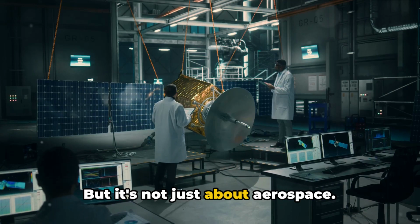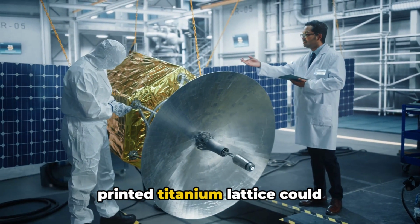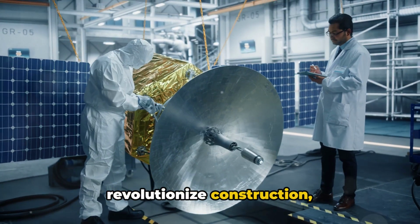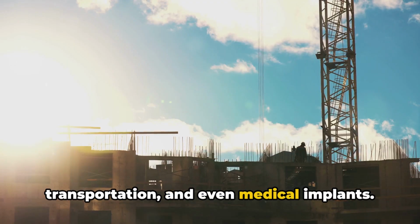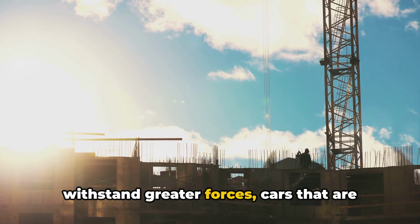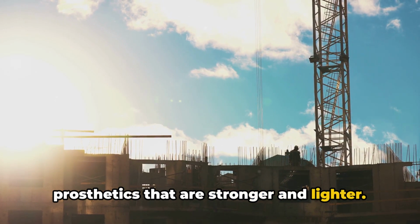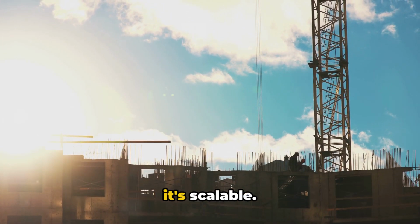But it's not just about aerospace. The strength and lightness of this 3D printed titanium lattice could revolutionize construction, transportation, and even medical implants. We're talking about bridges that can withstand greater forces, cars that are safer and more fuel efficient, and prosthetics that are stronger and lighter. The beauty of this technology is that it's scalable.